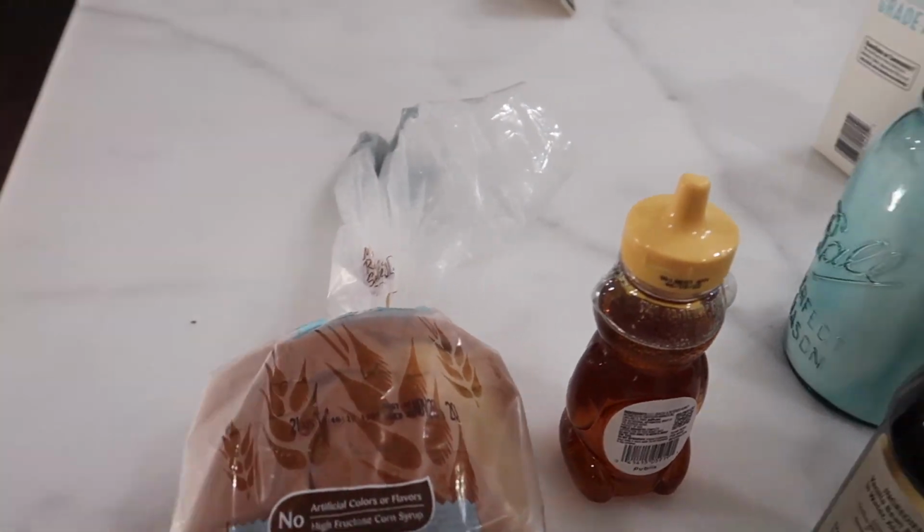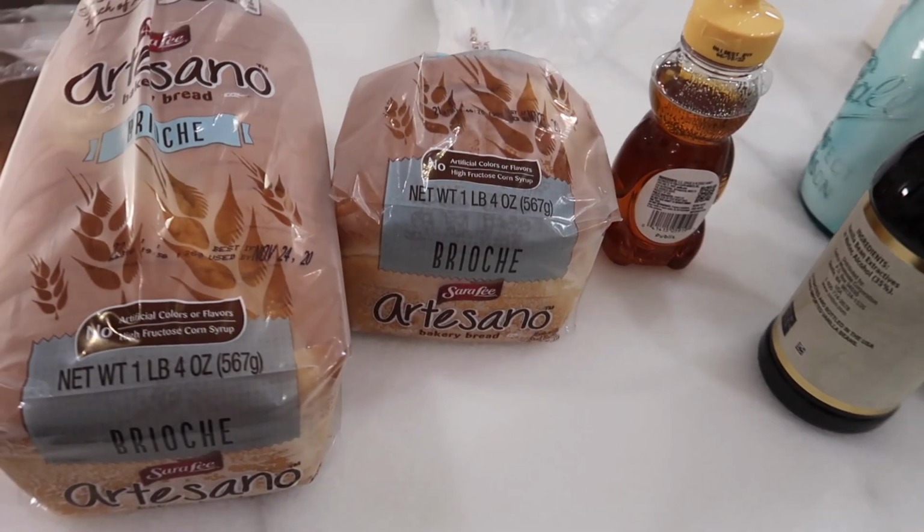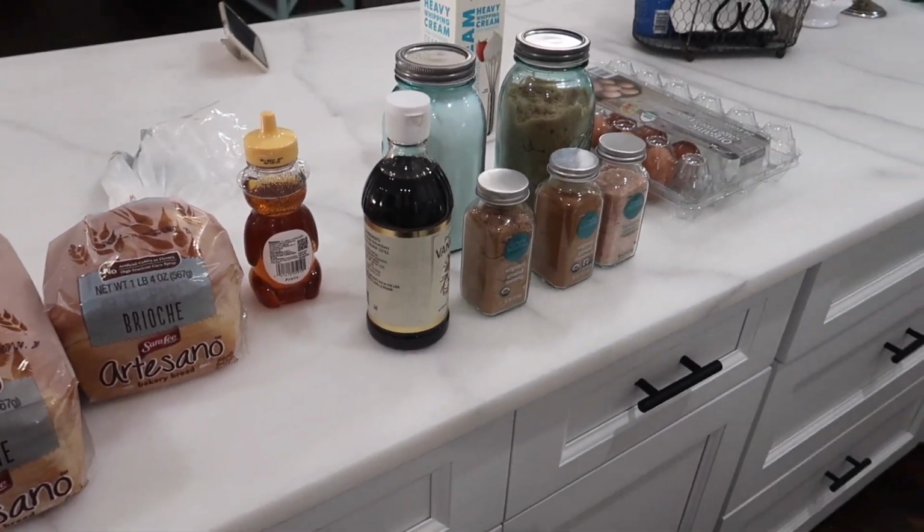We like to use the brioche bread, so that's what I'm gonna be using today for the French toast. But I'm sure at this point I've been making it so long that I've kind of changed it up a little bit from the original recipe, because that's what I always end up doing for whatever reason. But I will link the original recipe so you can see the way it was originally done.